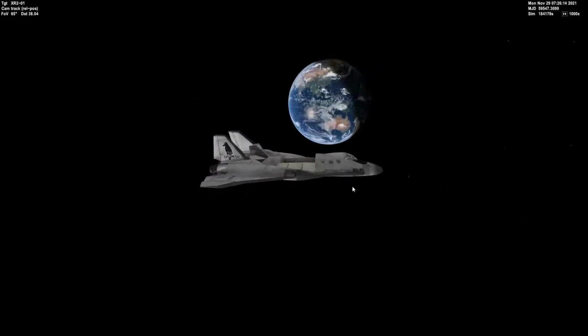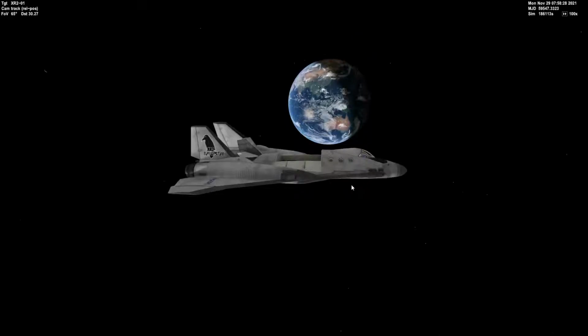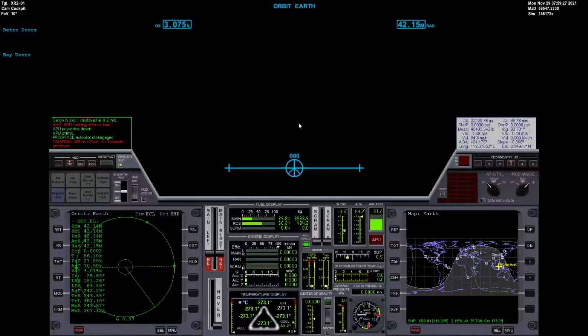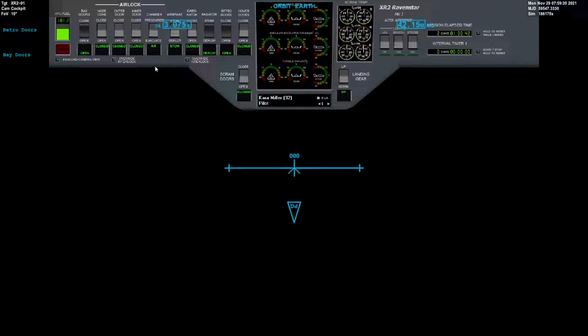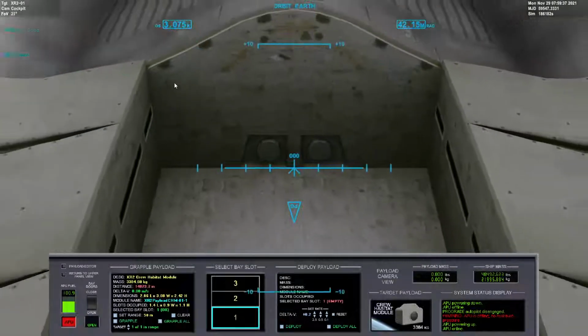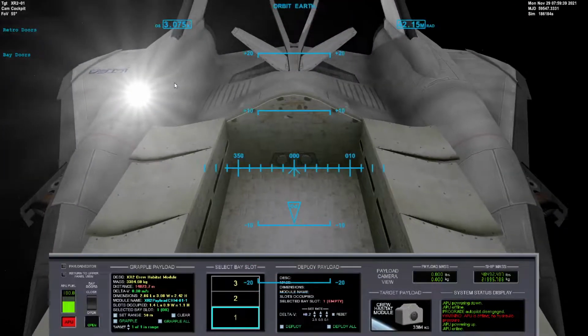Uy, naka-open pa pala yung ating bay doors. Ano ba nga ba yung control B ba yung bay doors? Control B. APU offline. Offline yung APU, ayaw niya. So APU on. Control B. Ay, air brakes pala yun, sorry. Mali. Hindi air brakes. I wanted the bay doors. B ba? Hindi rin. Ito na lang.